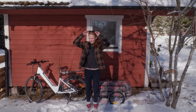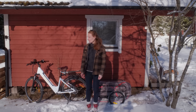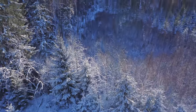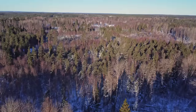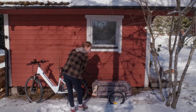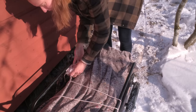There was a storm yesterday and it's just beautiful today, and the snow is really bright in the sun, which I haven't really experienced yet here. So I don't usually wear sunglasses, but I do for this.